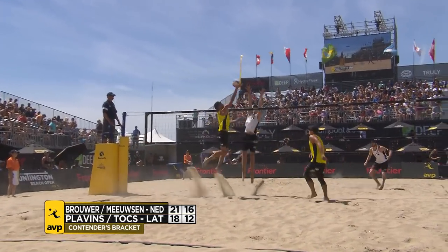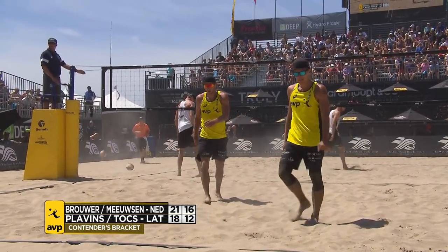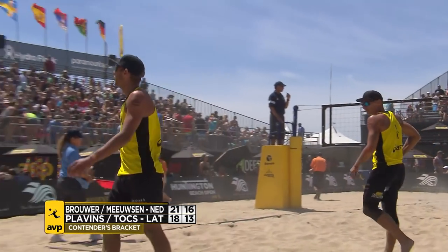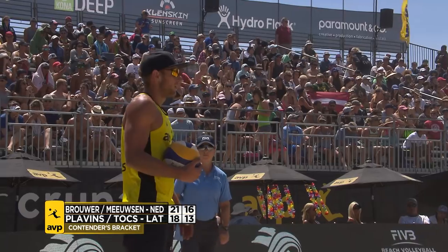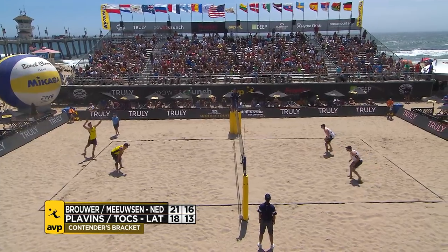Brouwer to Tocs. Quick set over the top. Meeuwsen almost got down for it, so a little change of tempo there from the Latvians. Finds them a point. And that's one of their strengths, is just things aren't working quite like they should be. Let's try to mix it up a bit. Run a quick set to the middle, poke it back. That's just a smart play. Tocs at the service line.